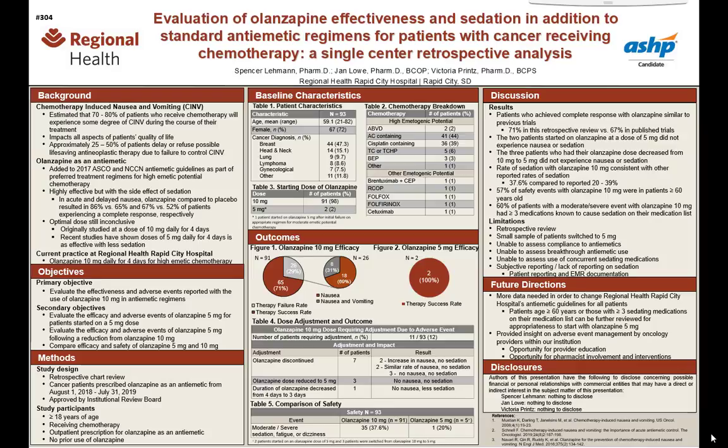a 29% failure rate. And then that 29% failure rate is broken down into if the patient experienced just nausea or nausea and vomiting, with 18% of the patients experiencing just nausea and 8% of them experiencing nausea and vomiting together. Figure 2 shows a secondary objective, olanzapine 5 milligram efficacy.